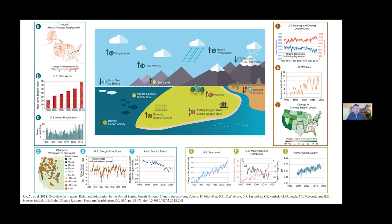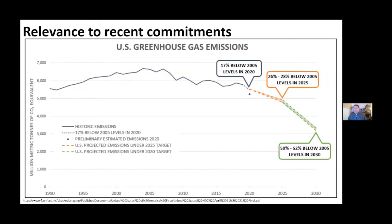And so there have been commitments put into place over the last decade really to curb our economy-wide emissions. In the United States, we've made several commitments, initially to reduce emissions from 2005 levels by 17%, and then more recently in 2015, as part of the Paris Climate Agreement, to reduce our emissions by 26 to 28% by 2025. And now, just recently, the Biden administration has put forward a commitment to reduce our economy-wide emissions by 50 to 52% from 2005 levels by 2030.